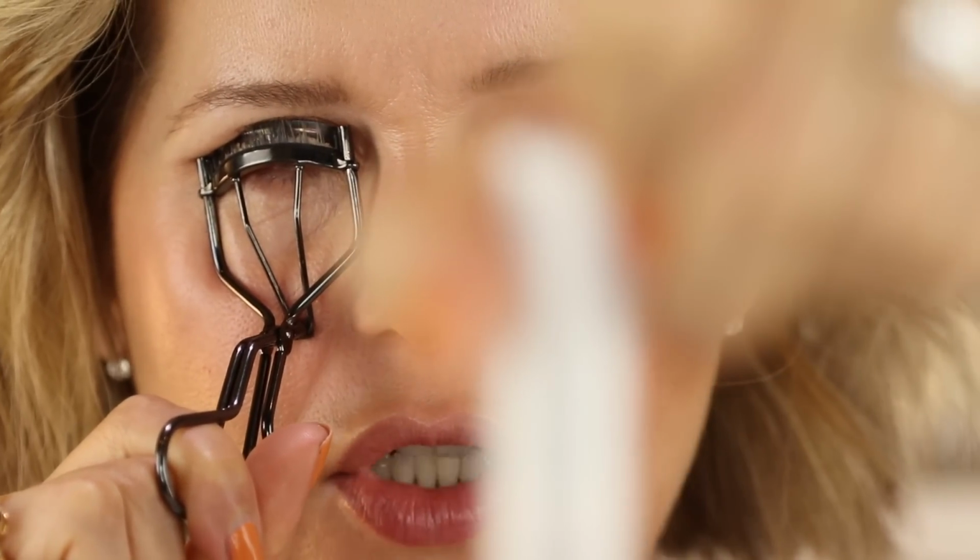I know when you see something coming at you with an eyelash curler, it freaks people out, but I'm actually okay. And I'm going to use my Tarte. This is the primer. It's all rubbed off. Tarte. It's the only primer they have.